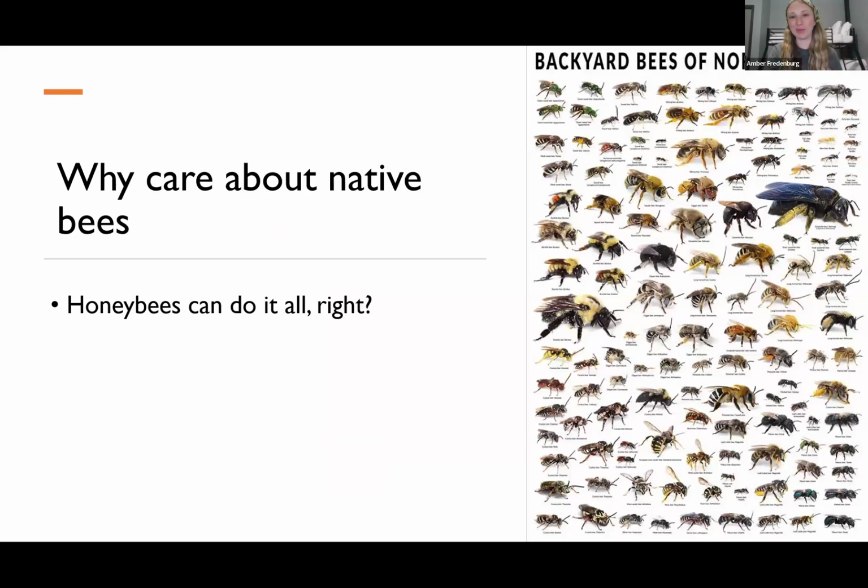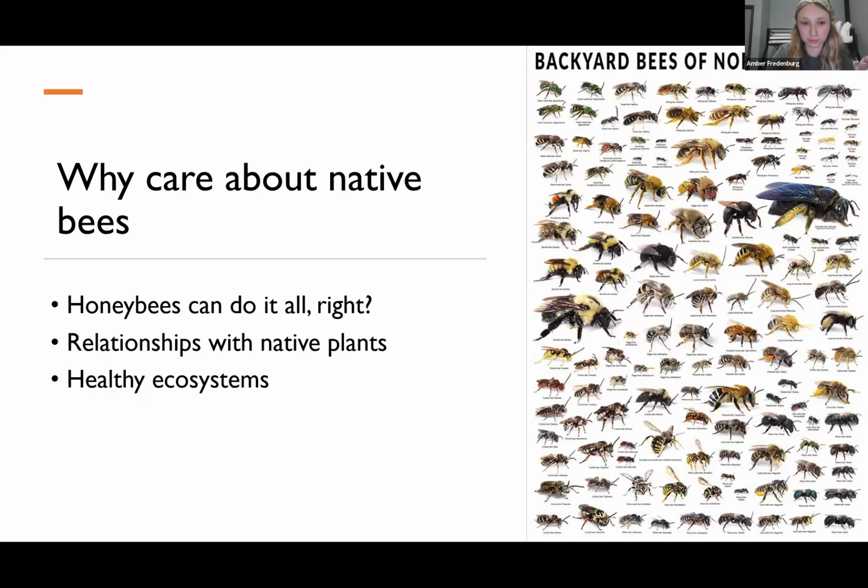So why care about native bees at all? Honeybees can do it all, right? They can pollinate. Well, our native species of plants actually have relationships with our native bees. These animals and plants have been evolving together for thousands of years, and so they're the best pollinators for our native plants, and they help maintain the diversity and the beauty that we have here in our native plants in the United States, or in just Ohio.